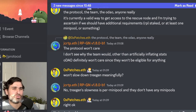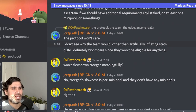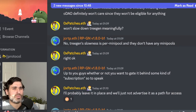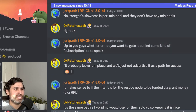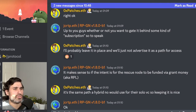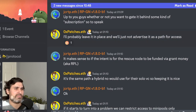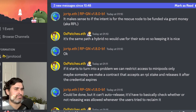And Patch says, won't slow down tree gen meaningfully. And Joe says, no, tree gen slowness is per mini pool, and they don't have mini pools. Patch says, right, okay. And then Joe says, up to you guys whether or not you want to gate it behind some kind of subscription, so to speak. And Patch says, I'll probably leave it in place and we'll just not advertise it as a path for access. And then Joe says, it makes sense. It makes sense too if the intent is for the rescue node to be funded via grant money, aka RPL. And Patch says it's the same path to hybrid node operator that was used for their solo VC, so keeping it is nice. And Joe says okay.